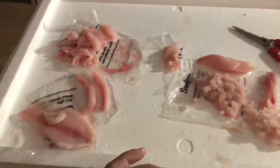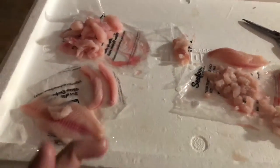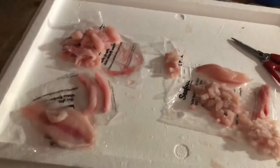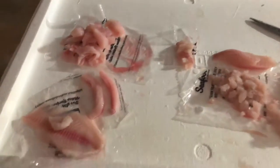We have to be a little bit quick here because it is already almost 8 o'clock. These guys haven't ate and they are getting a bit agitated with me. I can hear them smacking. The catfish is out and about swimming.